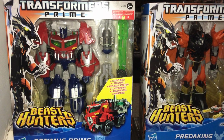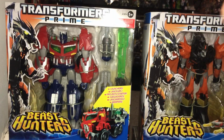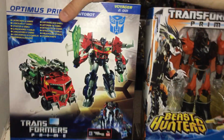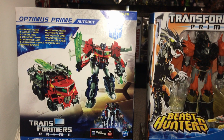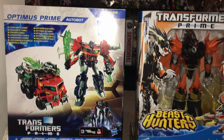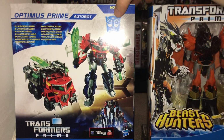So the Voyager, as I say, standard figure in robot mode is the same height as the Transformers Prime. However, with all the bits that you can attach to him, it makes the figure look much bigger, and especially in his alternate mode. So as I say, there he is, Optimus Prime, and with all the bits you can attach to him, that's a nice looking truck there. And of course there's the Transformers Prime cartoon that's been advertised at the same time.